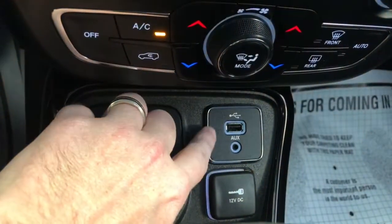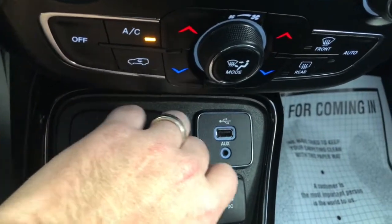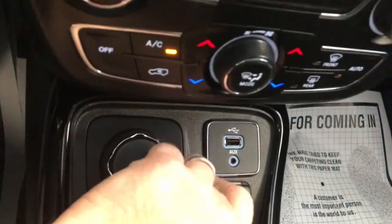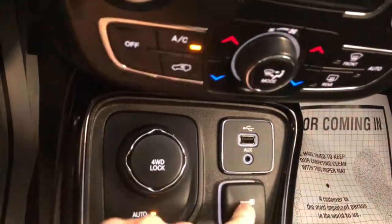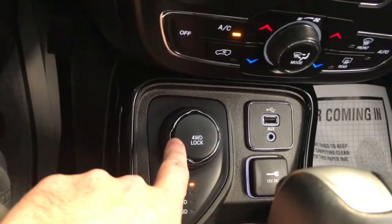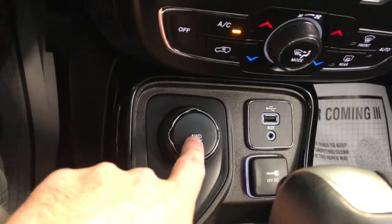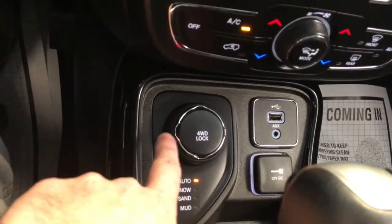We have your integration here to your USB, your audio direct, and your 12-volt power supply is underneath that cap right there, as you can see. Got the ability to lock it into 4-wheel drive, which is a nice feature. A lot of all-wheel drives don't give you that option, but you can actually determine whether you're going to stay in 4-wheel drive or take it out with a push of a button.